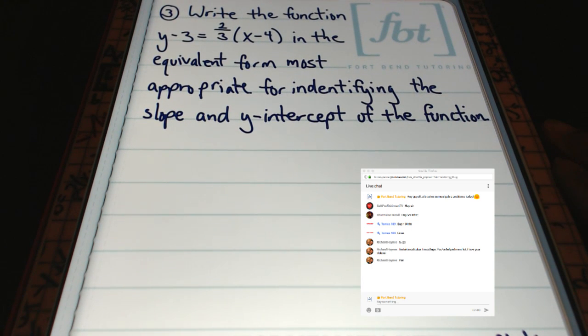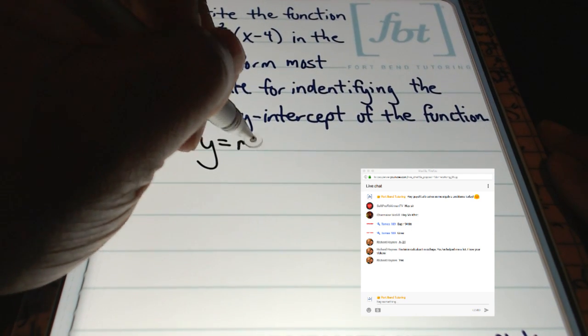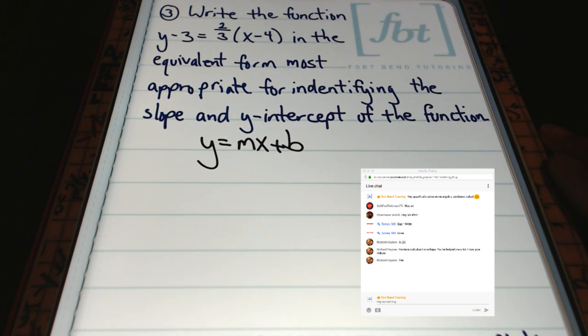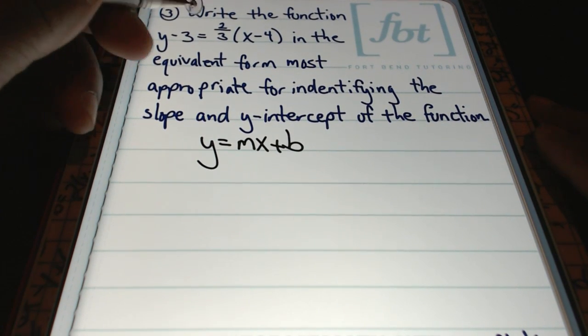So we want to take this linear equation that's currently written in point slope form, and write it into slope intercept form. Remember, slope intercept form is y equals mx plus b. This is the form that would be most appropriate for identifying the slope and the y-intercept. So let's see how we'll go ahead and convert that into slope intercept form.